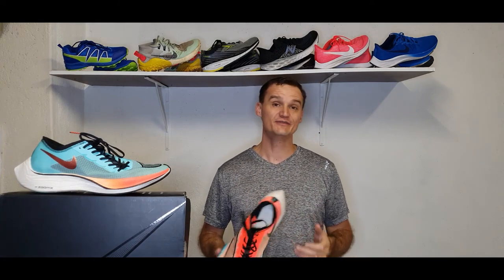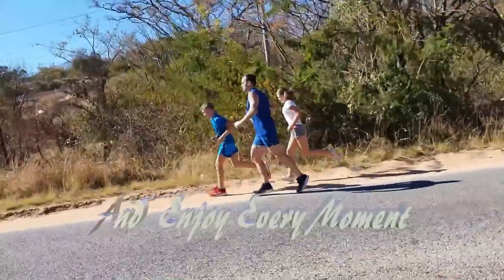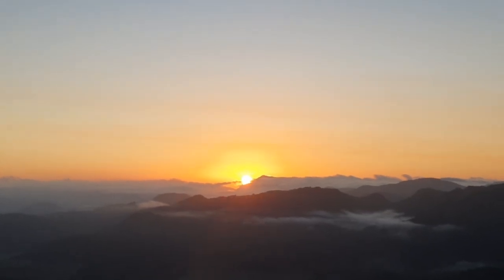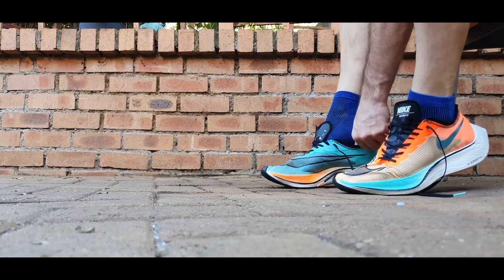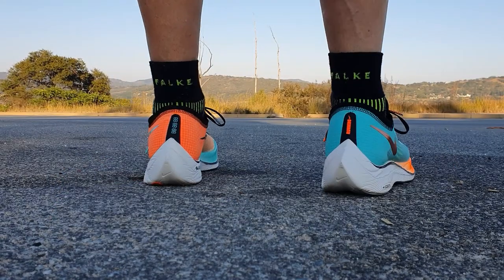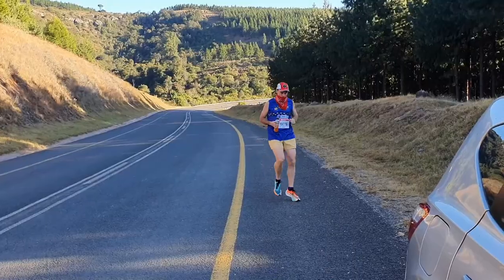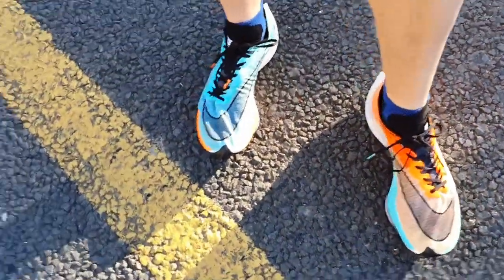Hi everyone, today I want to talk to you about the Vaporfly Next Percent after 400 kilometers. Interesting observations for the shoes today. I call it the dwarf shoe.